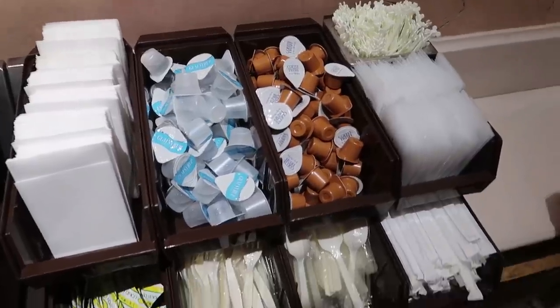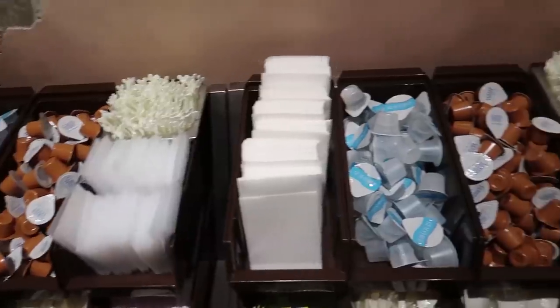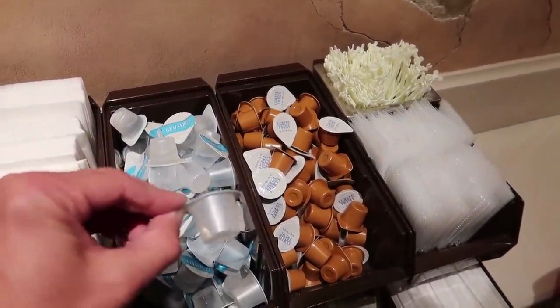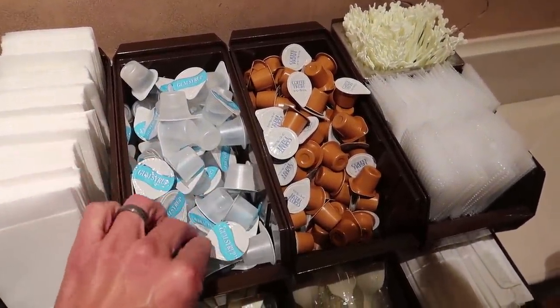I wanted to show you guys this. They don't really have sugar for your coffee. They have these little containers of gum syrup. It's like sweet water almost. It's like simple syrup, kind of, I think.